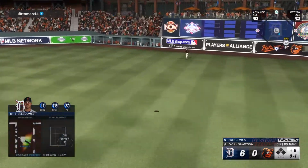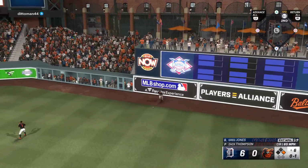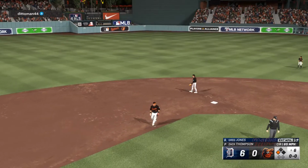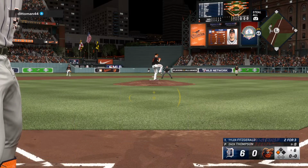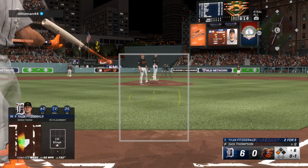Now this ball is well hit. This one's got a chance, and it bangs off the top of the wall. Round second, digging for third. Everything came together for him. Anytime you smoke a ball off the wall, you kind of think about what it could have been, but obviously you have to be happy with that result.